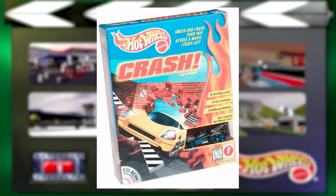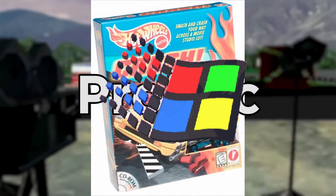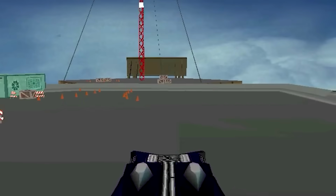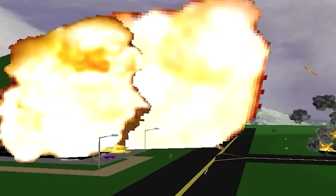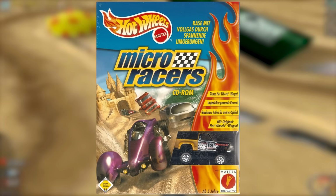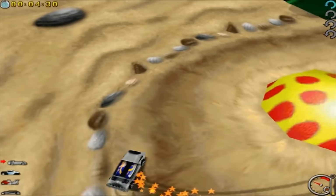Later that same year, Hot Wheels Crash released by Prolific for Windows, and it's just a game about crashing cars into buildings. You've got 12 cars to choose from and 25 different levels to commit war crimes in. Next year in 2000, Hot Wheels Micro Racers released, a PC racing game with a very odd POV choice.